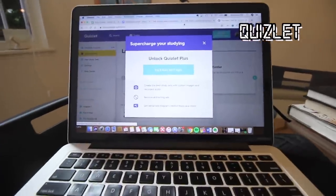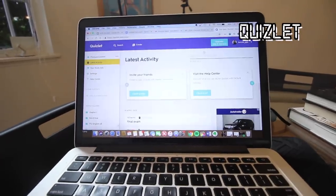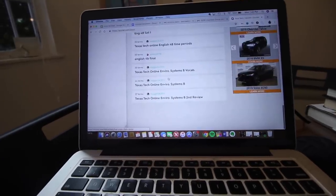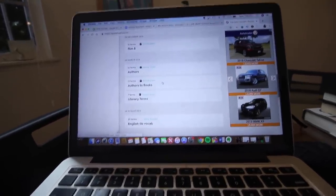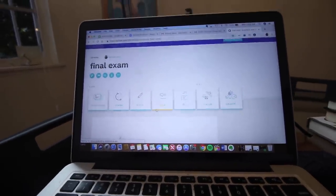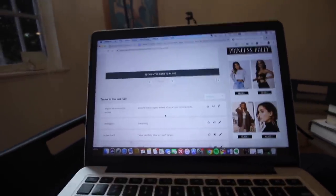Okay, I'm going to show you guys the websites that have changed my life for, this sounds like it's a deal, it's not, for school. I love, love, love Quizlet. I learn through flashcards. Making flashcards is the best thing ever, and then being able to study on them. There's also study with them. I need to stay in school.